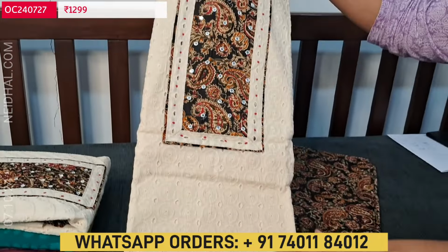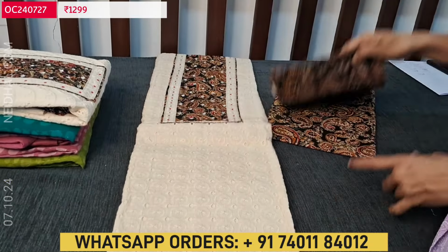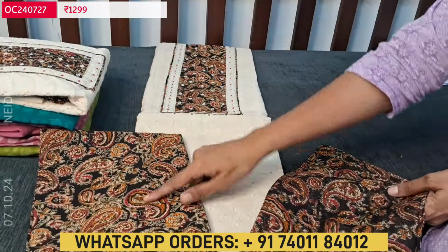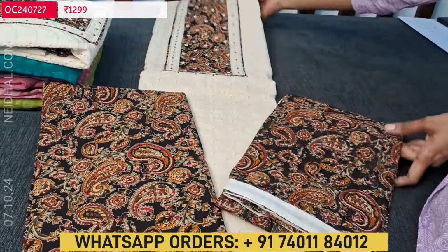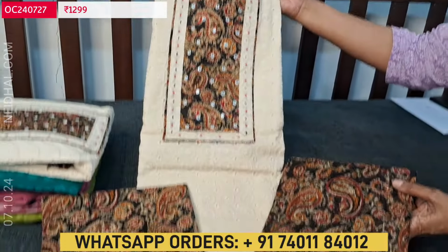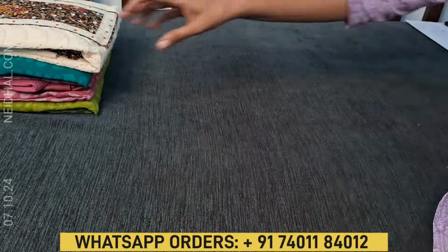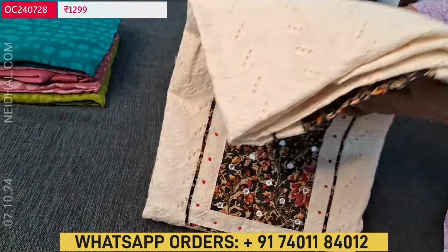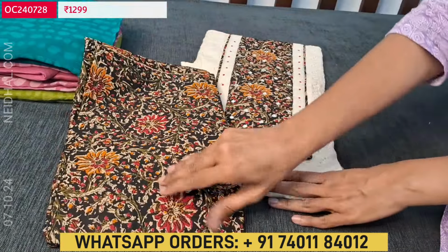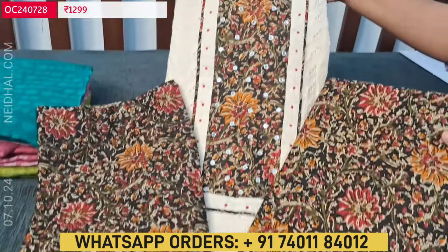So this has a different kind of chiffly embroidery work with cut work. And here the print is mango printed kalamkari prints on the bottom and the dupatta. This is design 2. Design 3 is a slight change in the floral design in the bottom and the dupatta. So these are the three designs available in this pattern.